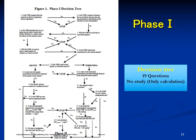For Phase 1, a decision tree is used for evaluation. It is made up of 19 questions on how to use a VMP, indication of use for target animal species, amount of use in the region and predicted environmental concentration calculated from such information. A laboratory study is not required at Phase 1. Finally, a VMP, whose predicted environmental concentration is above a cutoff value, requires a Phase 2 study.